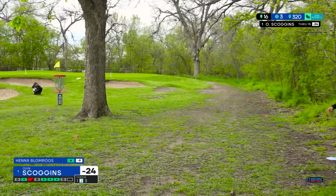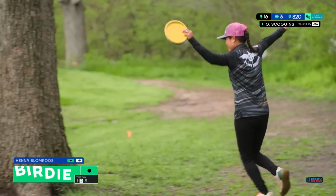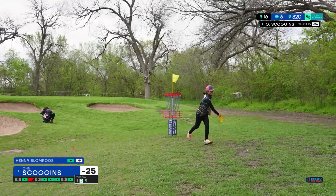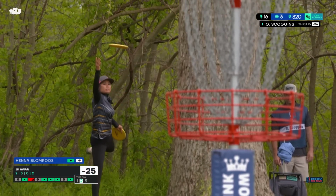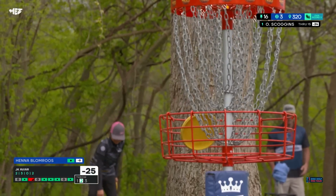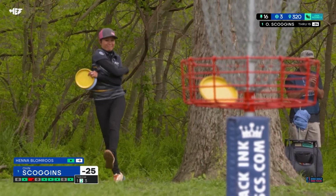Own from 50-ish. Jeez. Why not? I mean, why not? Yeah. Get it, girl. You're right. She probably is trying to beat herself from yesterday. Yeah, she's an absolute freak. Back-to-back slow mezzes? Yes, please. Just so pure in the heart. Perfect nose down right over the rim.